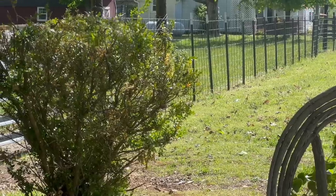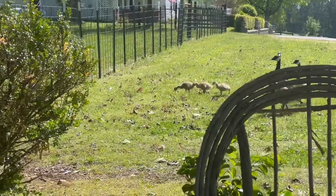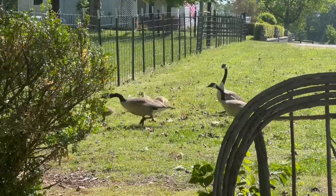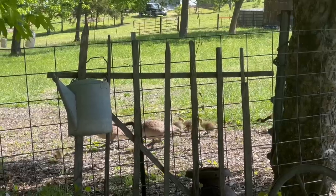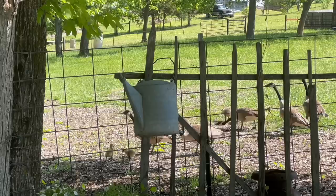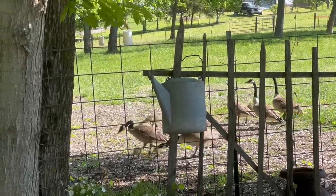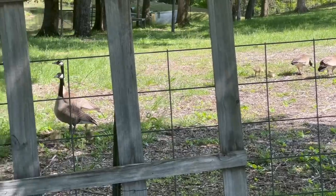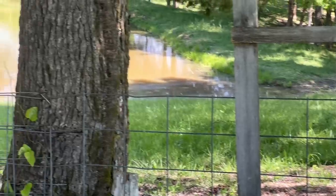There's another pond across the street from us, and they will fly over to that, not fly, they will walk over to that pond, and then they'll walk back over to this pond. They're just double dipping. But they're so precious. Y'all just don't even know how cute you are, little duck, or geese, or whatever you are. Right down here is where they're headed, to this pond. Back there.